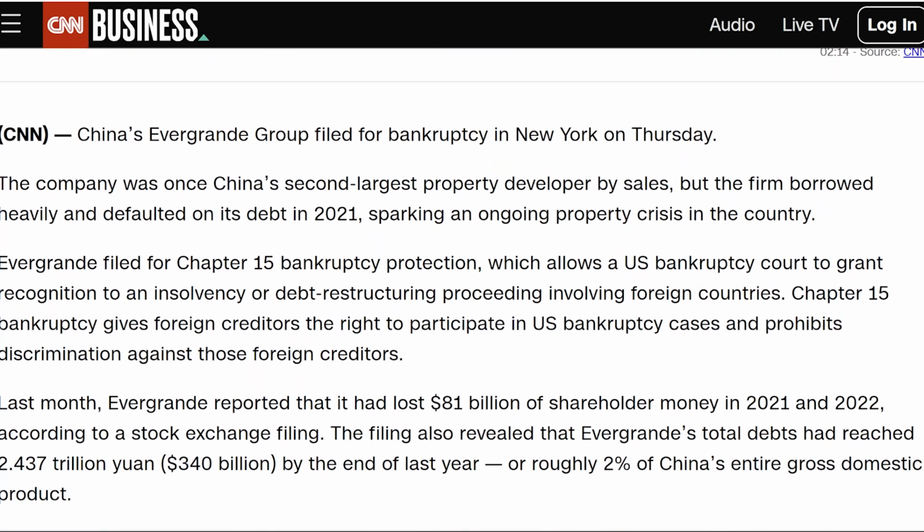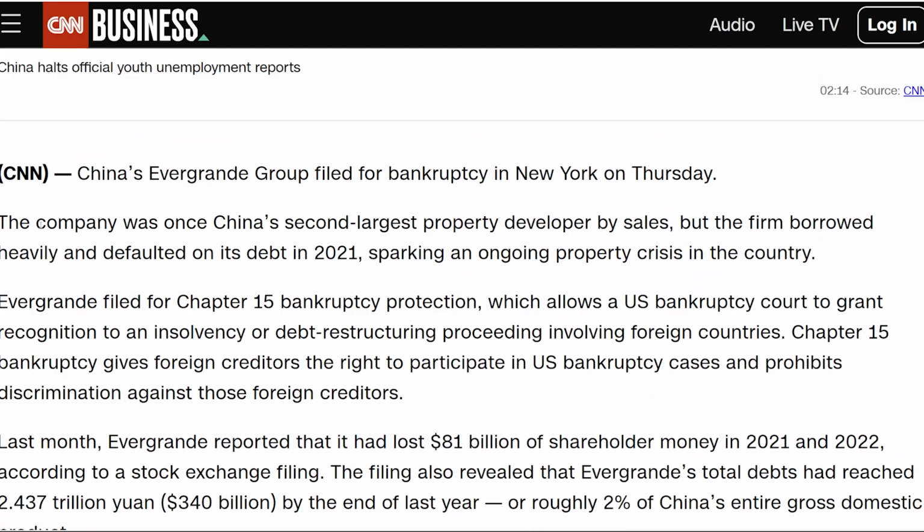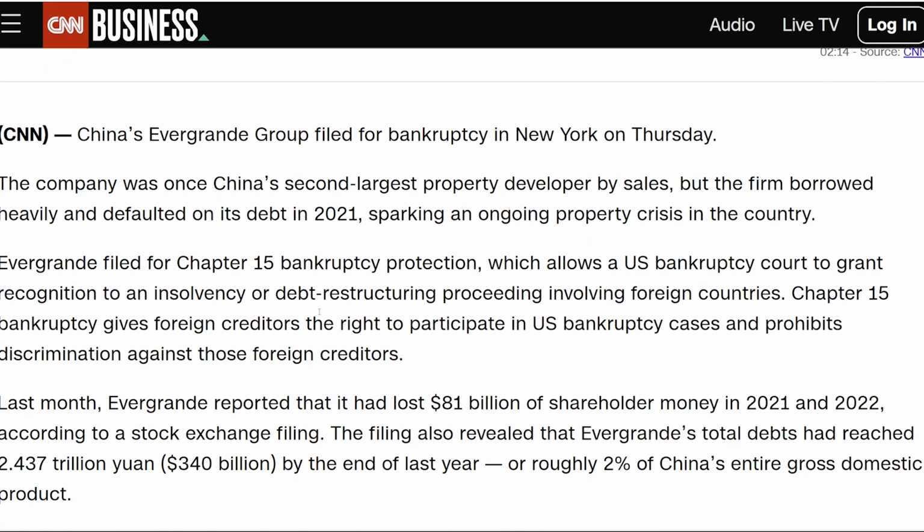So it says here in the CNN article, China's Evergrande Group filed for bankruptcy in New York on Thursday. The company was once China's second largest property developer by sales, but the firm borrowed heavily and defaulted in 2021. And this is sparking the ongoing property crisis in the country. Okay, so basically, it still doesn't really look good. And there are what are called shadow banks that are doing very, very badly in the Chinese market as well. So read up on that if you just want to kill some time and better familiarize yourself with what is really holding back not just Tesla, but the rest of the stock market.